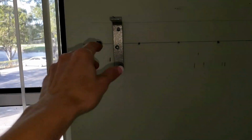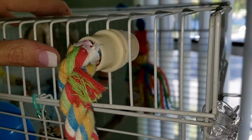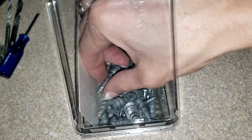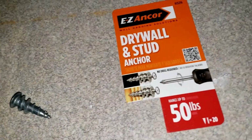Okay, so right now I'm installing these brackets because the play stand has to sit on top of this. I can't let the play stand sit on top of the cage since this is a travel cage. And I'm using these self-drilling anchors, the metal ones. I hate the plastic ones. So these hold quite a bit of weight. So this is what I'm using to suspend the play stand.